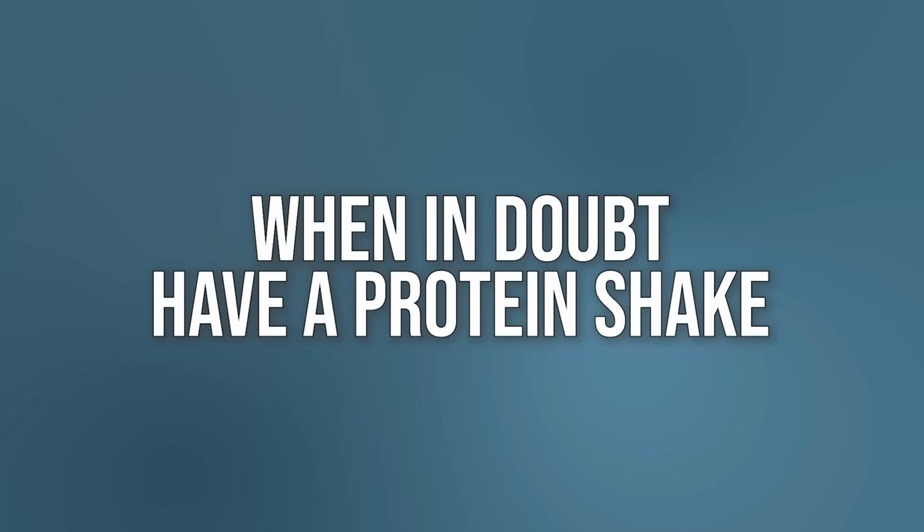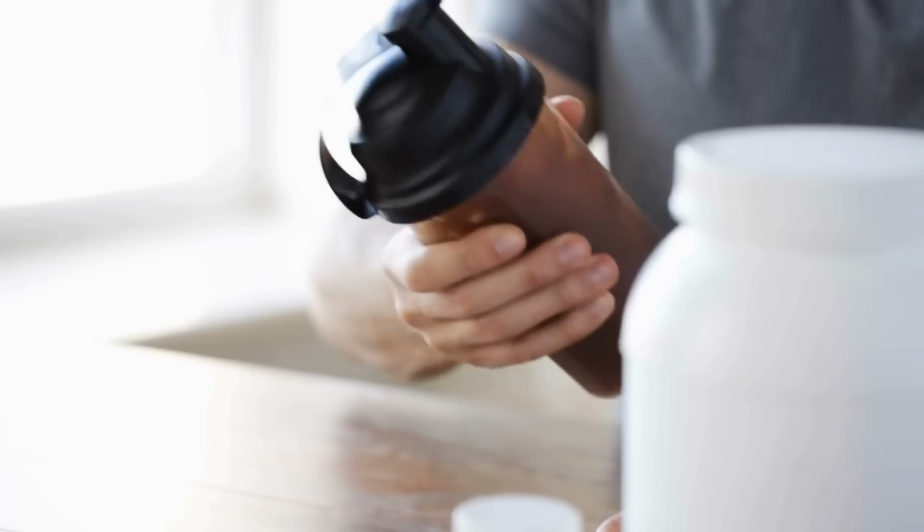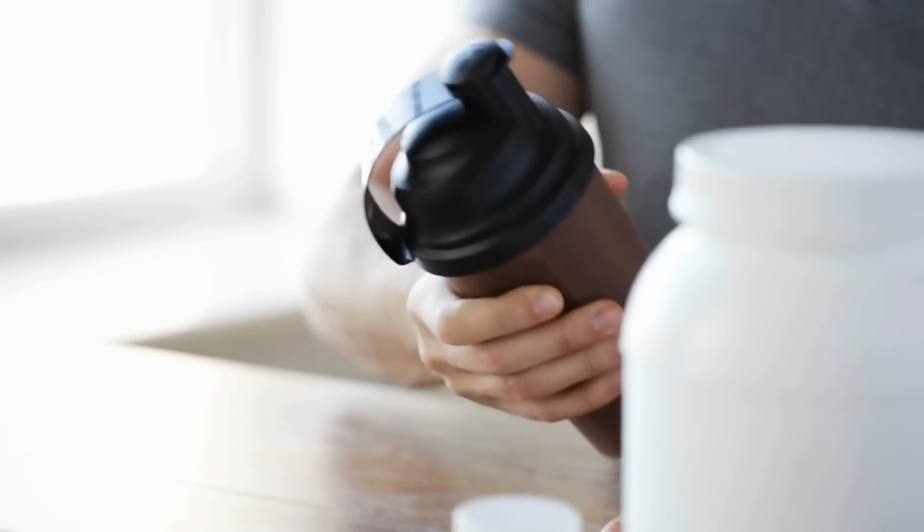Number 3, when in doubt, just have a protein shake. It's that simple. Like, it really is that simple. Like, just getting more protein in. You're hungry? Okay, you don't need to go eat something. Whip up a protein shake. It's the simplest thing that you could implement. And I know you have opinions on protein shakes, that's fine, but if you can find an unflavored one or find one that works for you, just do it.